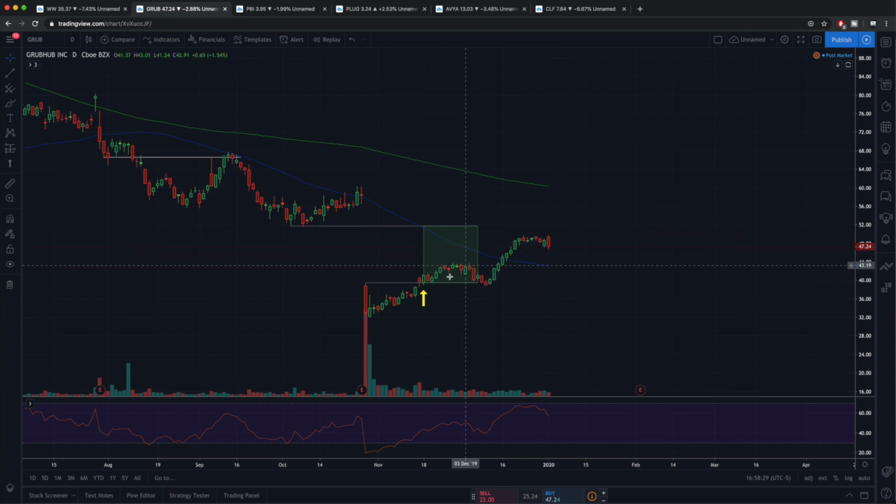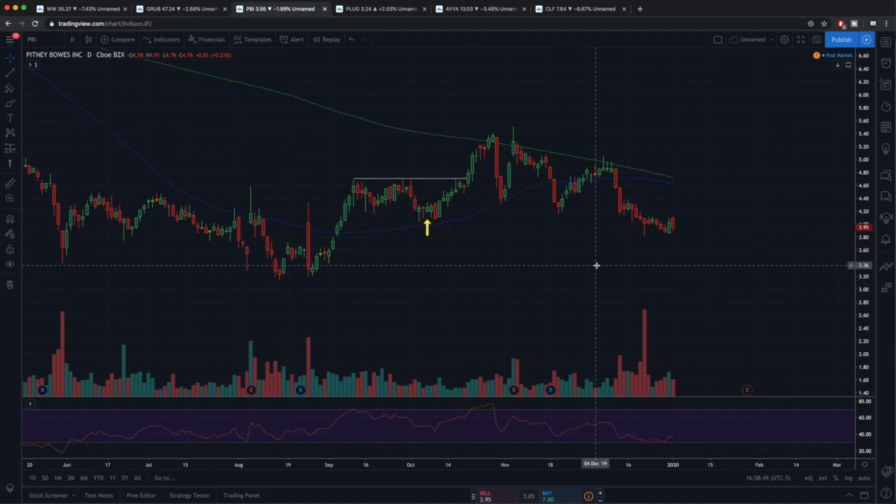If you respected the stop of the original trade all the way back down here, we saw a possible gap fill started. We held strong, and then boom, we really got the move we were looking for on a second wind here on December 10th. So PBI was a great setup.